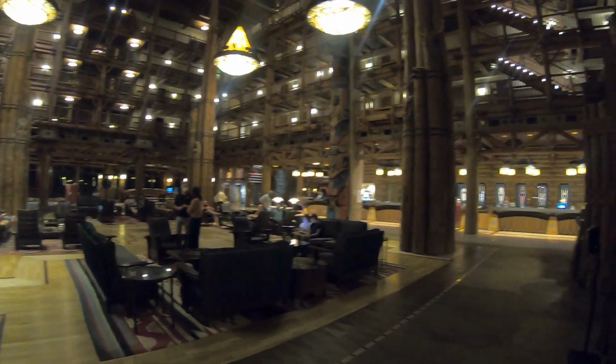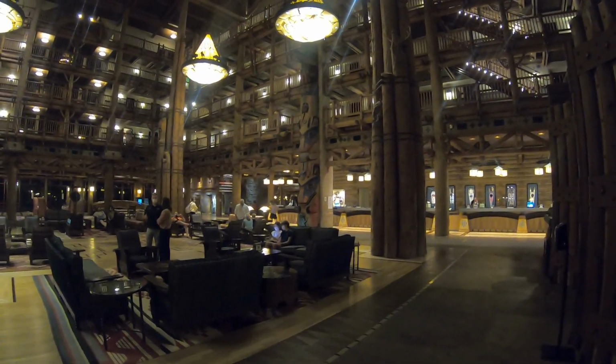Let's go get checked in. We are all checked in and we are waiting to be called, but we're just looking around and there's a lot to really look at over here. This is really, really cool looking. Like I said, it looks like you're in this huge log cabin. That's so cool. This giant totem pole over here. And I really like the chandeliers.